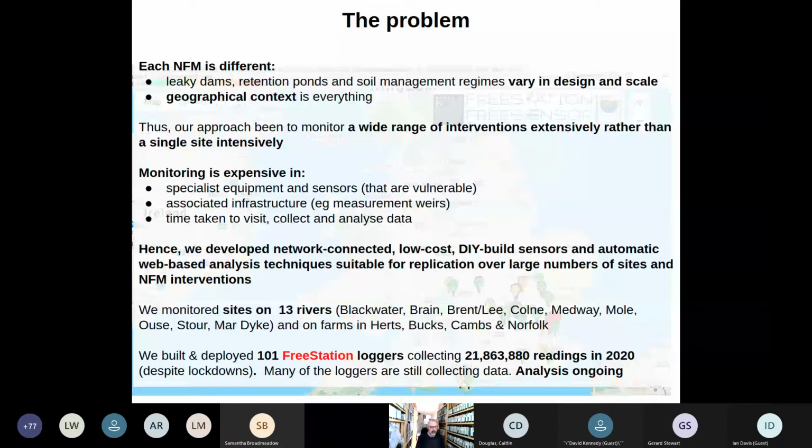But the problem with that is that monitoring is expensive, both in the specialist equipment and the sensors that you need. And if you have them across a range of sites, particularly in relatively densely populated areas, they are vulnerable. The associated infrastructure that you might need, such as weirs and other flow control structures, are also expensive. And of course, the time that it takes to visit, collect and analyze data from lots of sites can be expensive. And that's why, building on work that we had done in previous projects since 2014, we developed these network connected low cost DIY sensors and automatic analytical tools on the web, so that we could basically scale this up without the cost and without the risk of expensive commercial equipment.